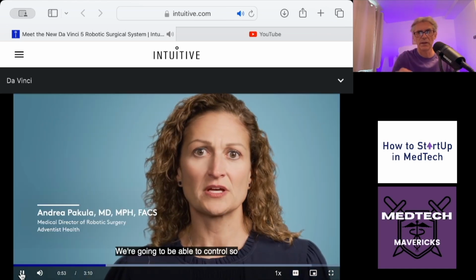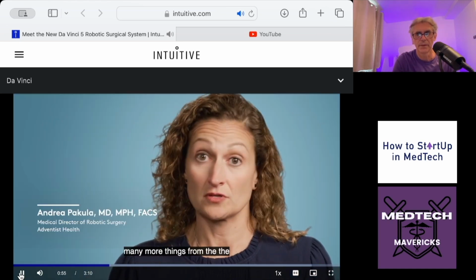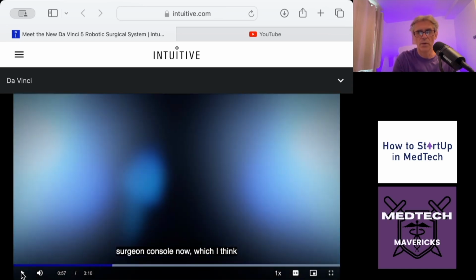As you move your hands, we're going to be able to control so many more things from the surgeon console now, which I think is... Okay, straight into getting into the connectivity and through the surgeon console. They want to empower the surgeons. Very important for things like ASCs, where you've got less staff, or maybe less staff that are as familiar with the system. But it's all about workflow.